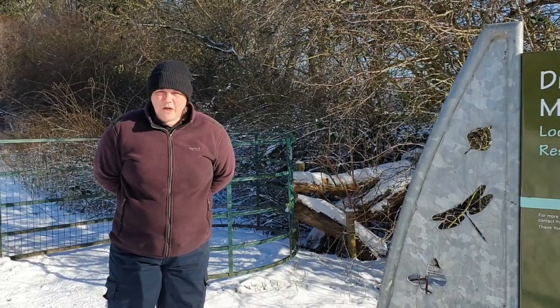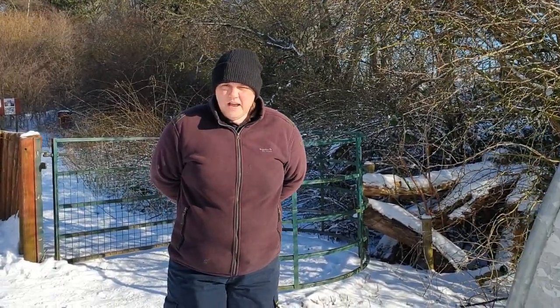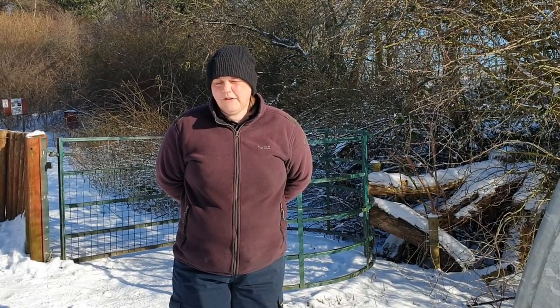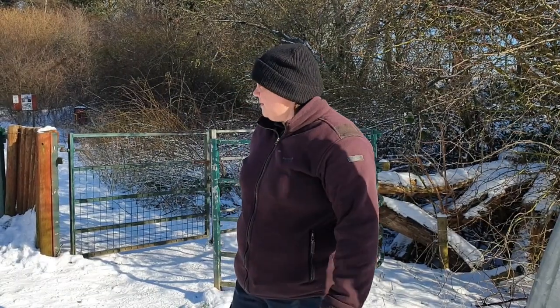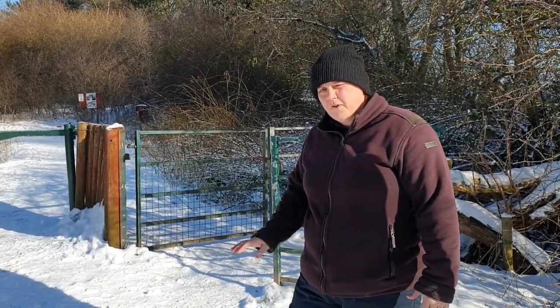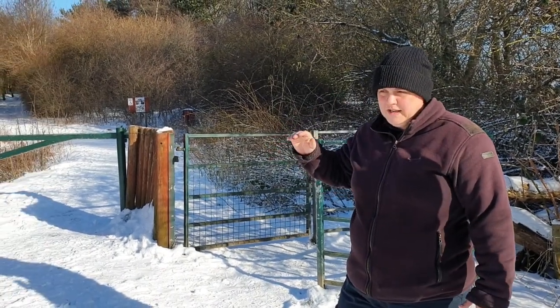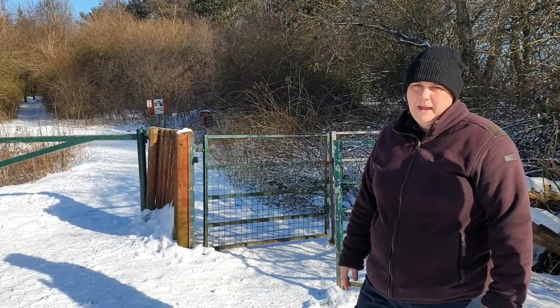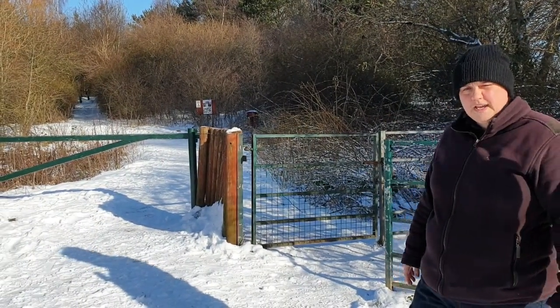Hi there, I'm Laura. I work for Groundwork, North East of Cumbria, and we're in Darlington today doing a walk around Drinkfield Marsh Nature Reserve. It's on Whessoe Road. The Nature Reserve itself is about 25 years old or so. Before all this was planted and the pond put in, it was basically farmland with a beck running through the middle of it. So we'll go and have a wander through, see what we can see, show you around.